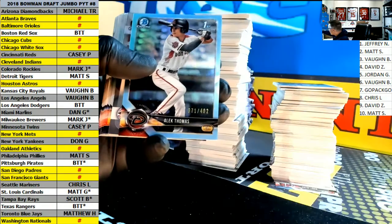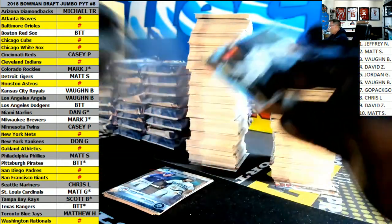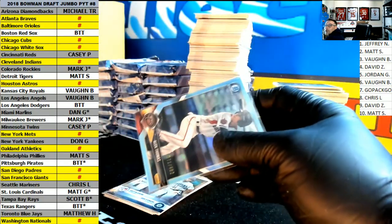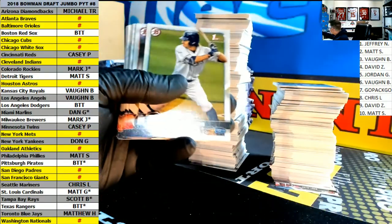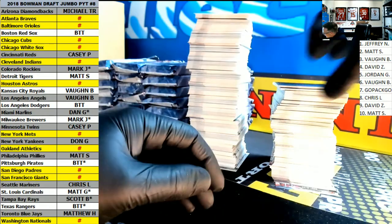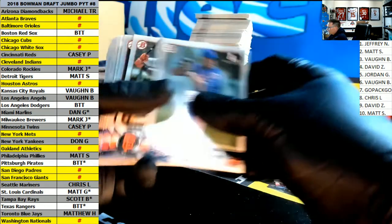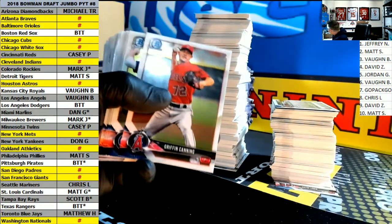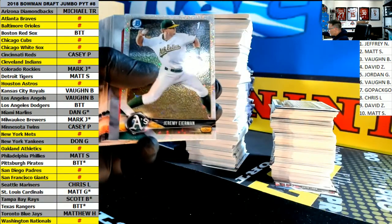Blue Sky Refractor of Alex Thomas for the Diamondbacks, 371 out of 402. D-bags going out to Mike. That's a nice hit, too. This is looking like another pretty solid case all the way through, getting big names all the way down the line again.